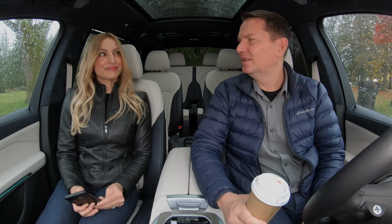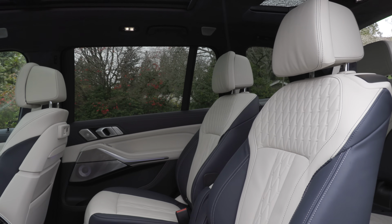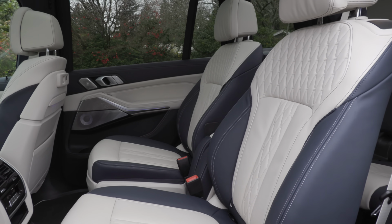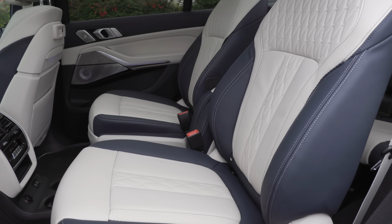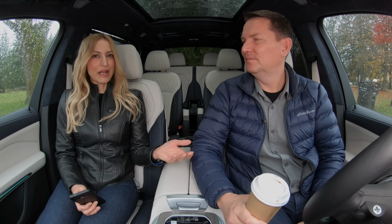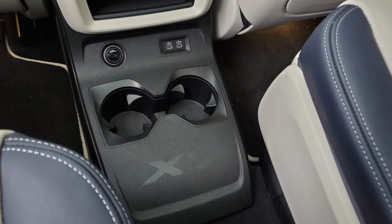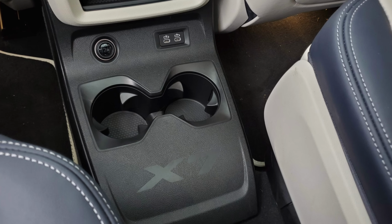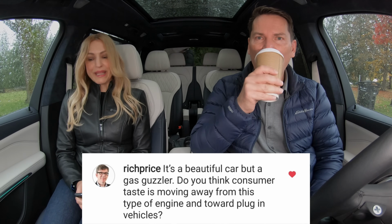Now, the rear seats, what do you think? I could get around it because this is so nice. I know, I really like the captain's chairs as well, but if you need the extra space and you need that bench seat, I would definitely go for it. The only thing I don't like back there, which is kind of cheap considering this is an Alpina, is where the cup holders are. It's on the floor and it's this big plastic thing, and I just don't think it looks great. Well, I think it's plastic because people are going to step on it as they go between the two seats. Yes. It's a beautiful car, but a gas guzzler.